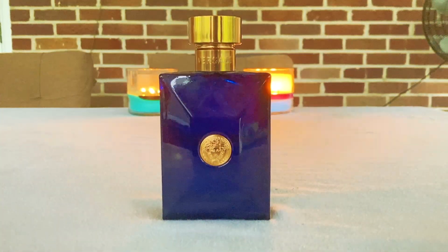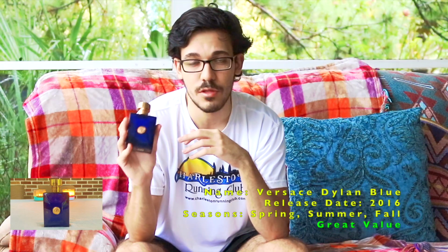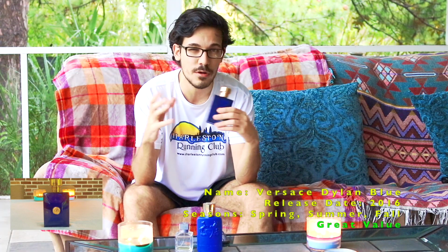Next up we got Versace Dylan Blue. This is your typical Sauvage, Bleu de Chanel type of fragrance. It smells more similar to Sauvage actually compared to Bleu de Chanel. It is a great fragrance and a great cheap fragrance if you're not willing to buy Sauvage. Sometimes Sauvage is considered a bit too expensive for what it is. It's pretty much just an ambroxan bomb with some citrus and some pepper. That's what Sauvage is described as. And this is not very far off. The only difference in this one is that I feel like the pepper comes out more.